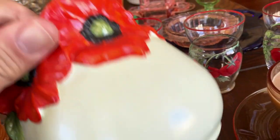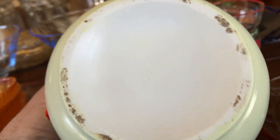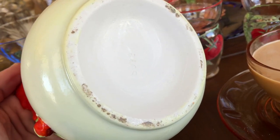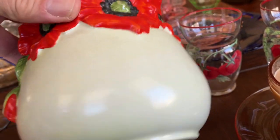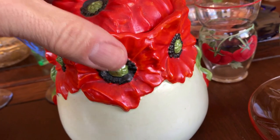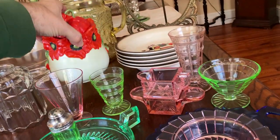Now, if we turn this piece upside down, we get nothing except a number. The Germans did put numbers on their things quite often. Some of the pieces are marked and some are not. Does it need a mark? We don't have to turn it upside down. Nobody else did this quality or this particular color. You just won't mistake it. So that's a lovely piece.